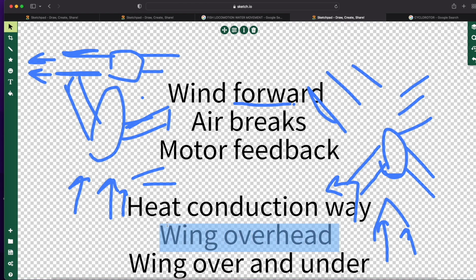Also, if you have more wings and more even along the whole craft, you can also reduce the mechanical stress. This is very different than a cycloidal rotor, which will increase the mechanical stress.